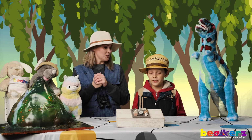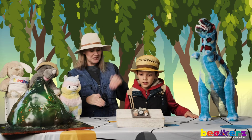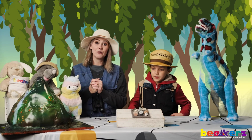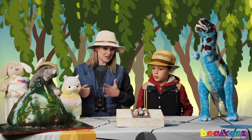Okay. Whoa. So our earth is made up of many, many layers of minerals. And if we were to dig deep, deep down into the inside of our earth, we would see all these cool layers of different kinds of minerals. But today we were going to talk about the minerals on the surface. Okay. Look at all these gorgeous minerals.